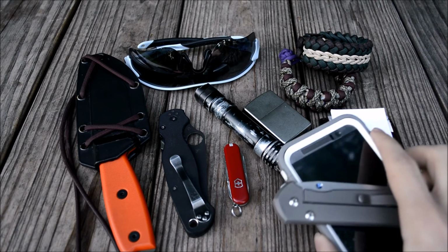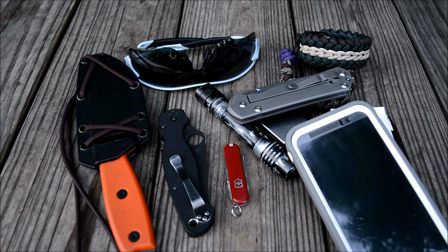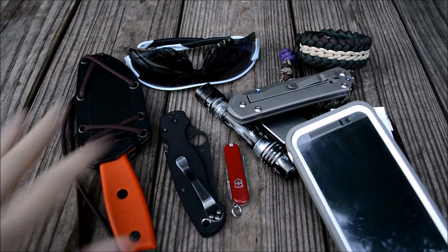I'm gonna put these back in here, and once again, I will be doing these every other month, so that means next time is September, and that will probably be changing quite a bit from this, just for the fact that I'm going to be going into hunting mode. September means hunting, and so I will be in full hunting mode, so expect to see more hunting-esque knives.